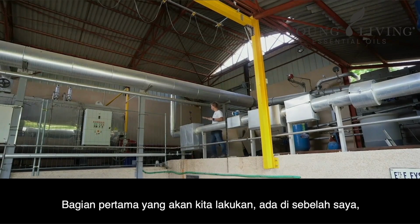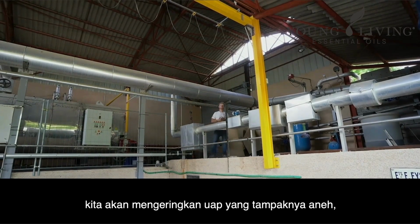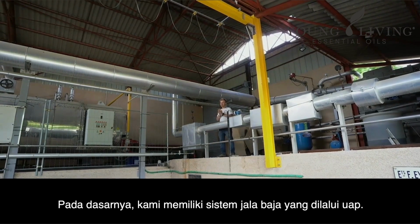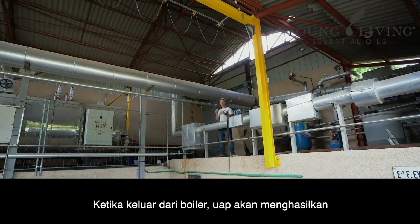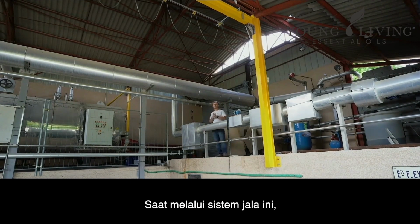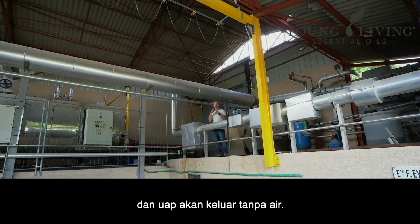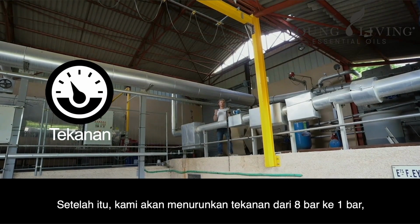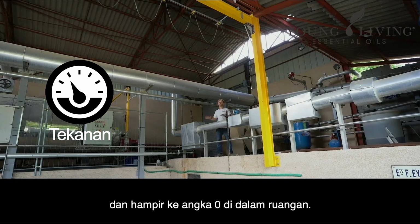The first part that we'll do, which I'm standing next to, is we'll dry the steam, which seems very odd, but it is something that we do. Basically, we have a mesh system in which the steam goes through. As it comes out of the boiler, the steam will actually have some droplets of water that it's carrying, producing a wet steam. But as it goes through this mesh system, the droplets of water will be stopped and the steam will have only steam coming out.